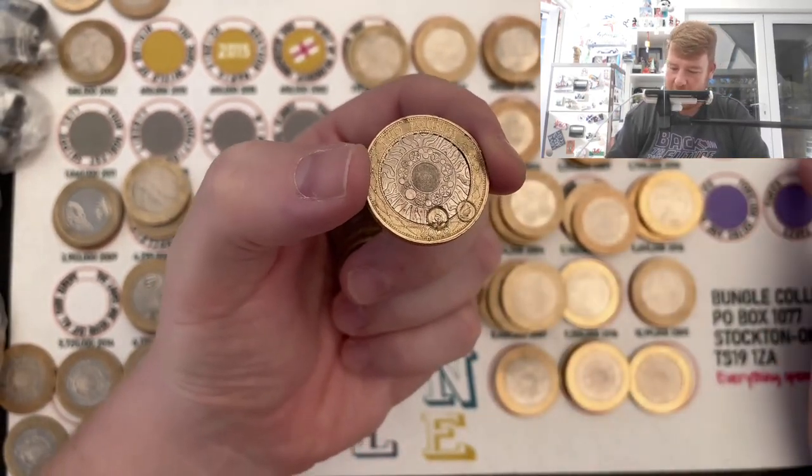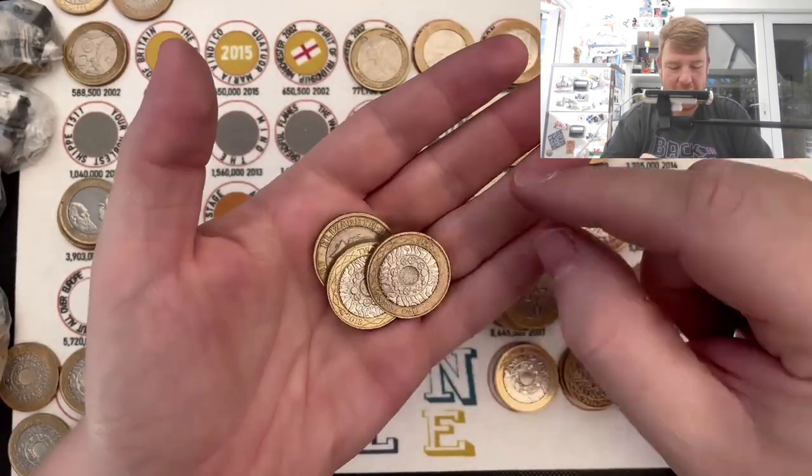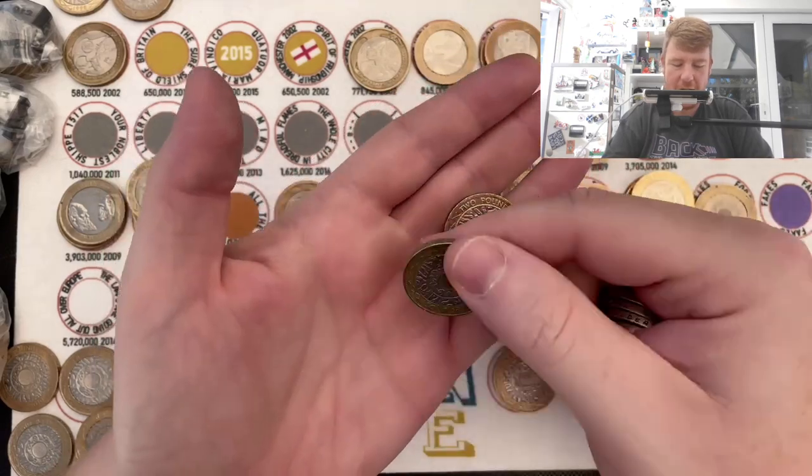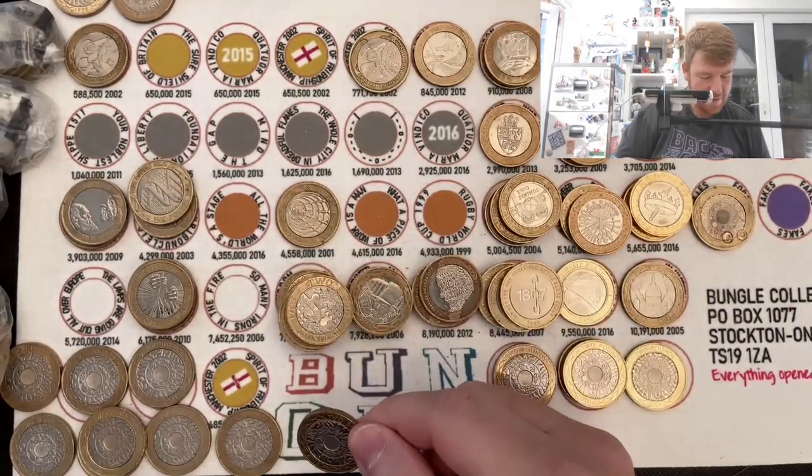I'll stick that over here. I've got the foreign coins and oddities section. I do miss this mat. I really do like this £2 mat. 2013. What's that like for?